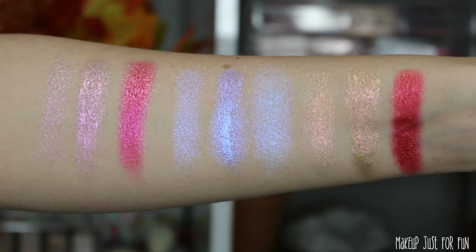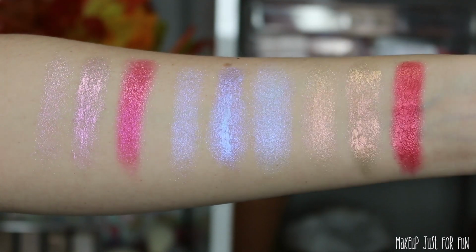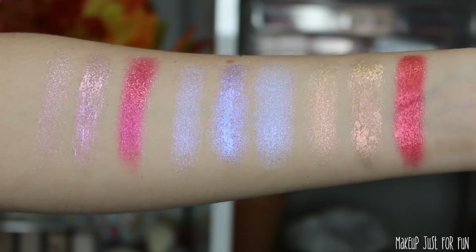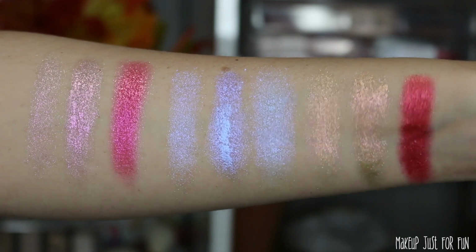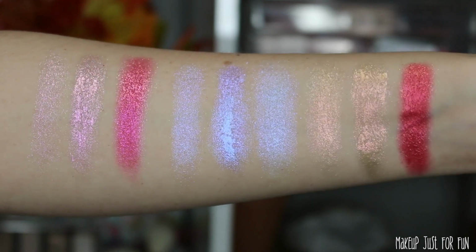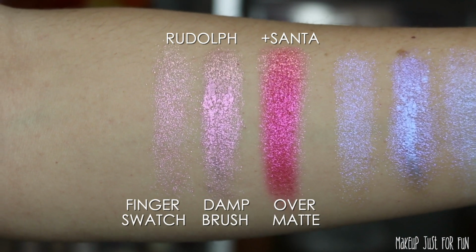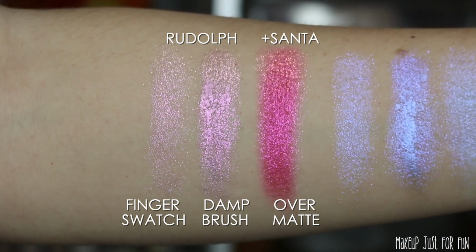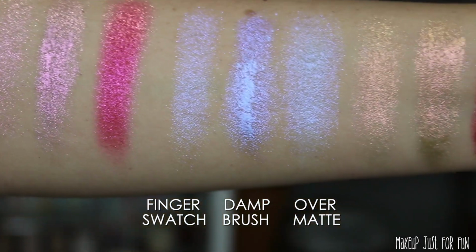So for example, you'll get to see the shade just finger swatched, and then the next one is swatched with a dampened brush, and then the third swatch in the trio is mixed over one of the matte shades. So here we can see the RUDOLPH topper with a finger swatch, a damp brush, and then over one of the matte shades.